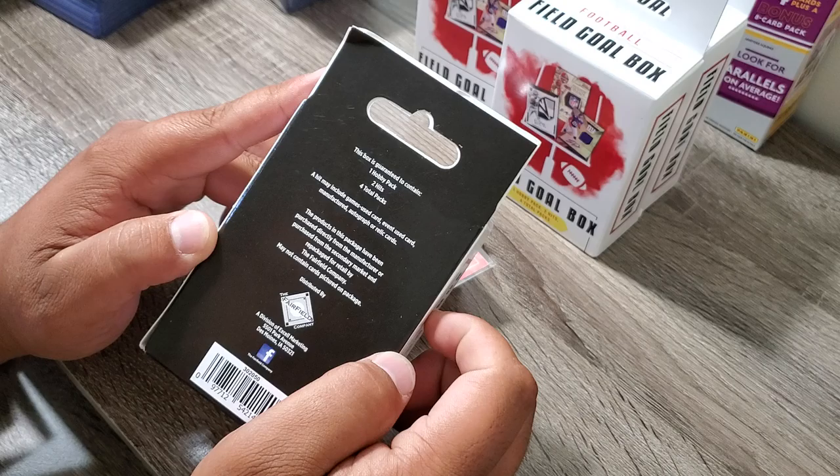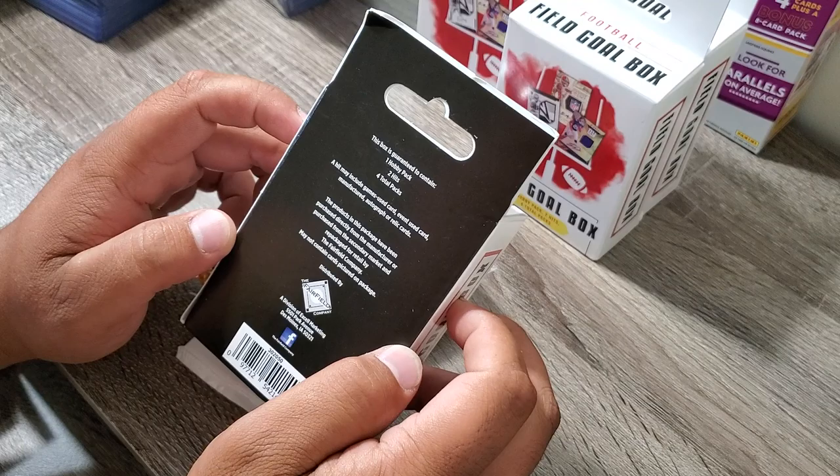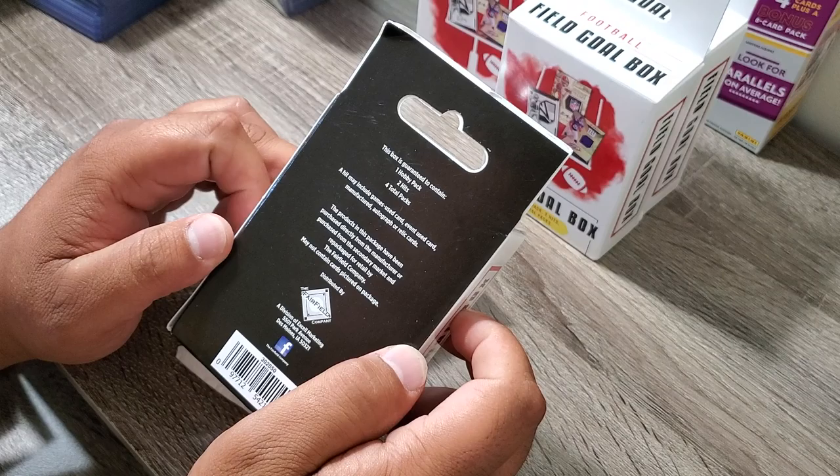A hit may include game used cards, event used cards, manufactured autographs, or relic cards. The package has been purchased directly from the manufacturer or purchased from the secondary market and repackaged for retail by the Fairfield Company.